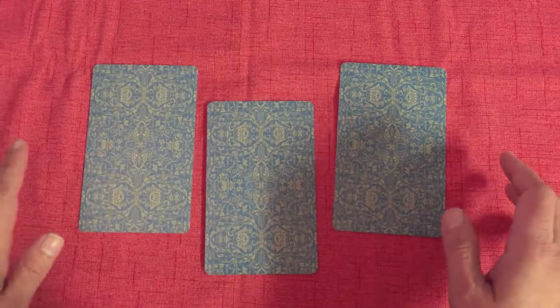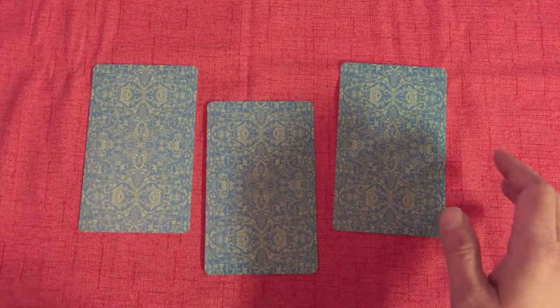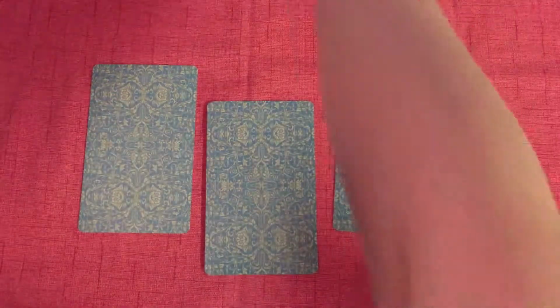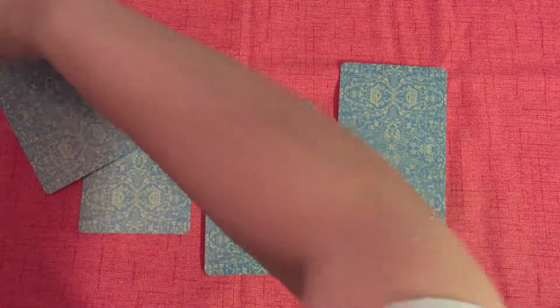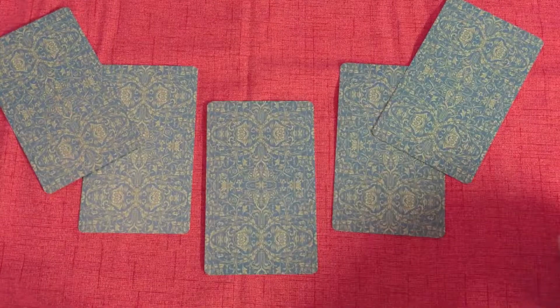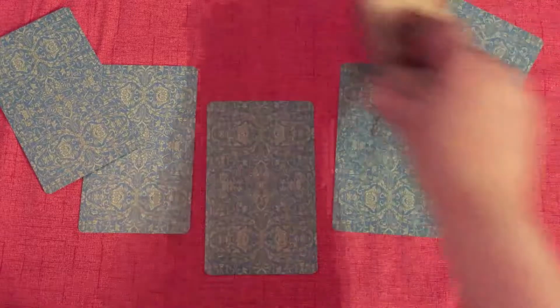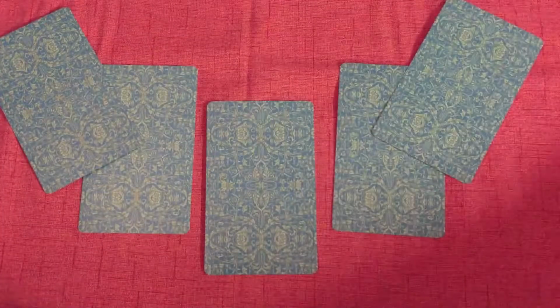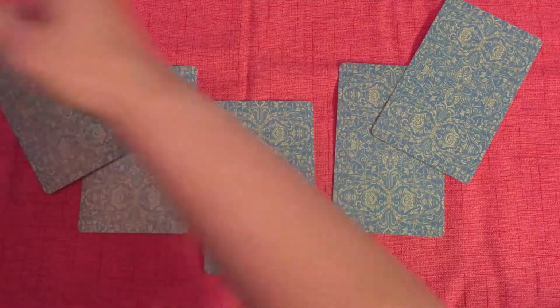Now the next part is how should she maximize on whatever is working for her. I want to pull this one. And how should she reduce the impact of whatever is working against her? Yep, this is the spread I want to do. And then I'm going to get my Lenormand cards to ask for the next steps. But for now, let's pick up our cards here.